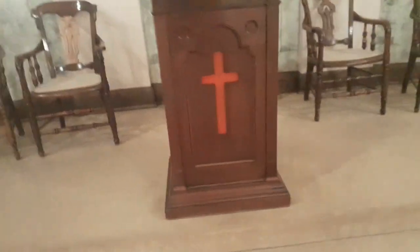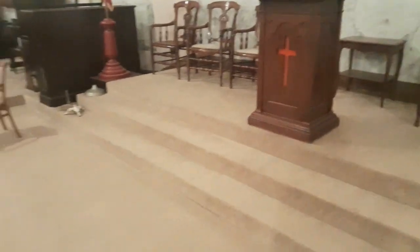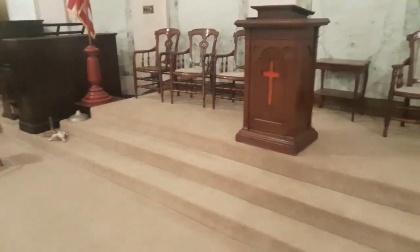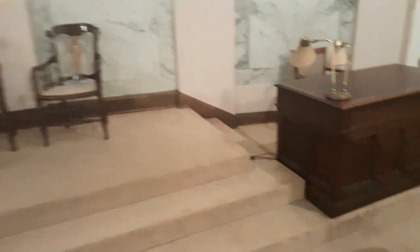Podium. Of course, I don't see any ashlars here. I don't see a point within a circle. I also don't see any gavels or boxes. I may do an addendum to this video when I come here for a regular meeting.